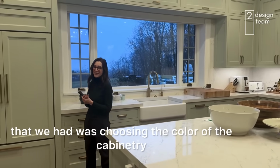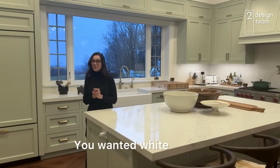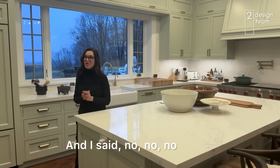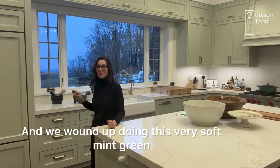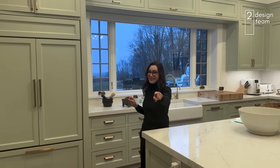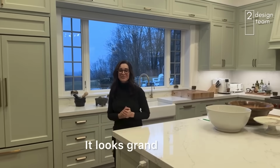One of the arguments that we had was choosing the color of the cabinetry. That was a big argument. You wanted white. I wanted all white. And I said, no, no, no, we are doing a color. And we wound up doing this very soft mint green. And who loves it? I do. Say it again? I do. I think it was a beautiful choice. It really looks amazing. Looks grand.